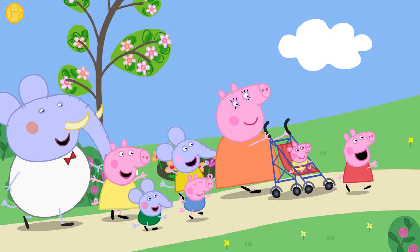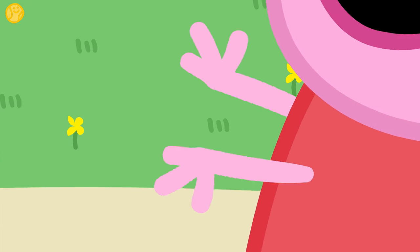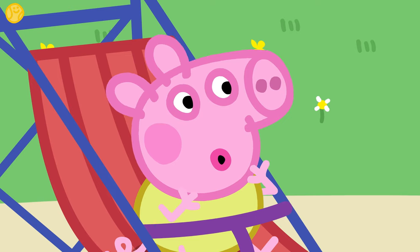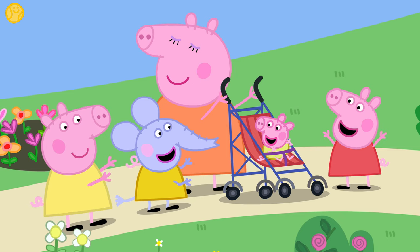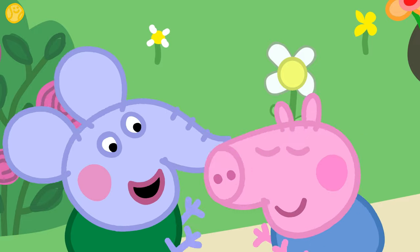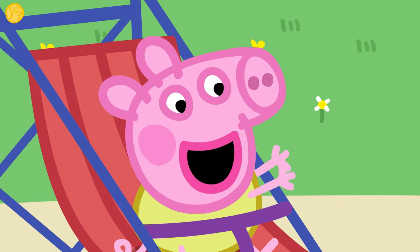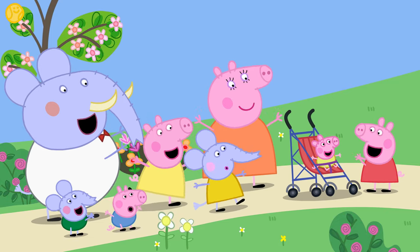Peppa and her friends are taking baby Alexander for a walk. Peppa is teaching him how to clap. That's it, baby Alexander. Both hands together now. Clap, clap, clap. Can you clap your hands? Why don't you have a go? That's it. Clap, clap, clap. Good work. You're very good at clapping your hands together.